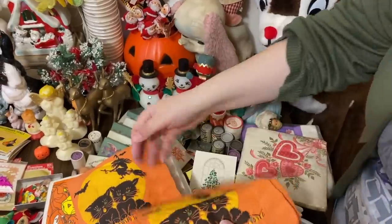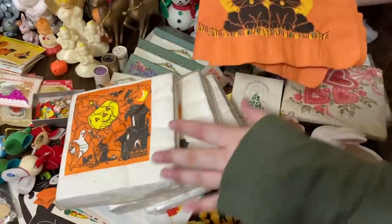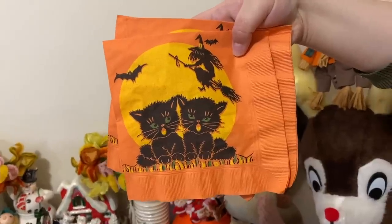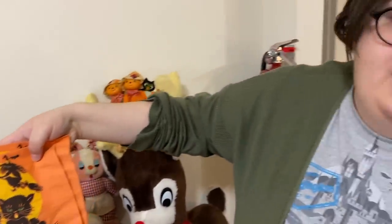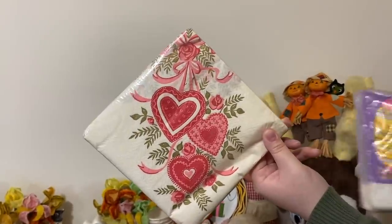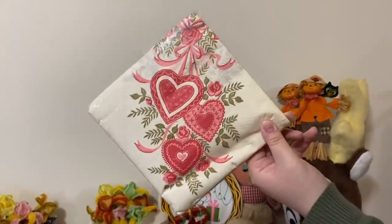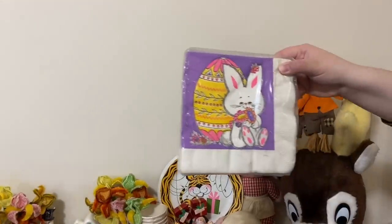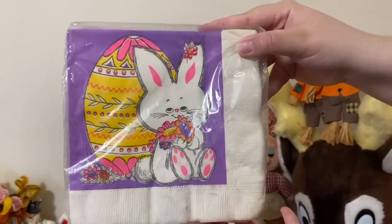These predate the ones that we found here. Yep. These are most likely from the 50s. I mean, these could go from like $8 to $15? Each, yeah. Each. Okay. How sweet are these Valentine's Day napkins? These look to me like they are perfectly in the 60s era, and these look like to me the 70s, just by the illustration.